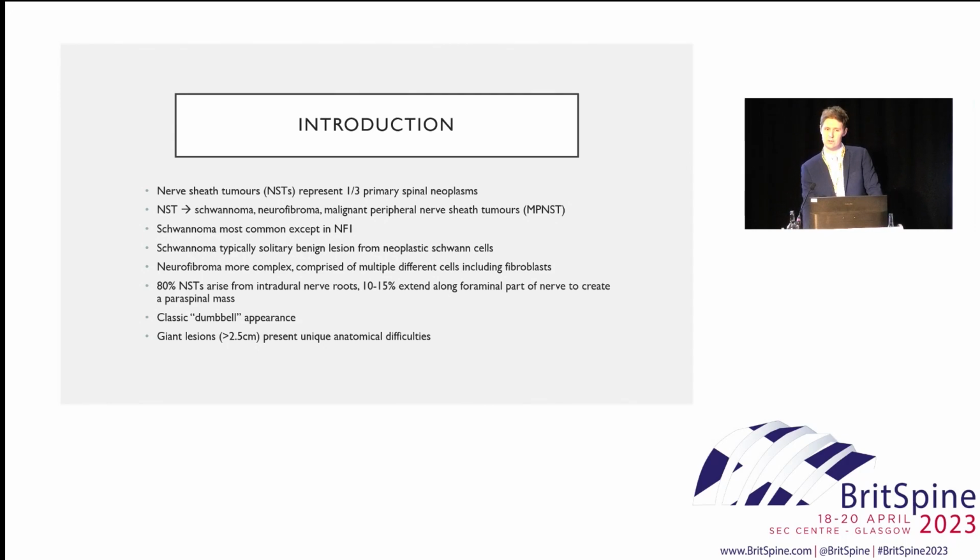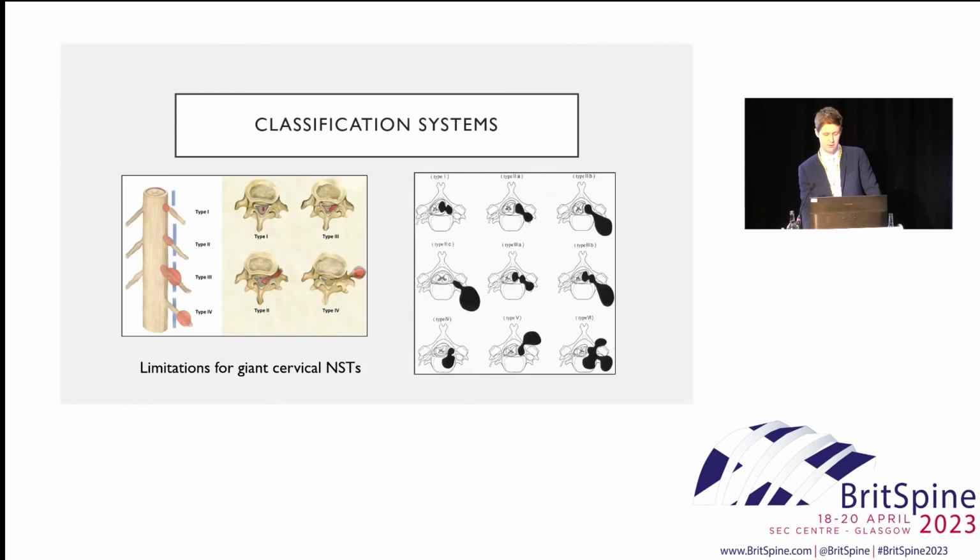Giant lesions are those over 2.5 centimetres in size, and especially when associated with paraspinal spread, they present specific anatomical difficulties. There are lots of classification systems for NSTs. Originally in the 1940s, the Eden classification was used for a long time, but most of them are complicated and they mainly focus on the axial spread. Some of them look at craniocaudal spread and do volumetric analysis, but they're not widely used. And all of these have limitations for giant lesions with paravertebral spread.